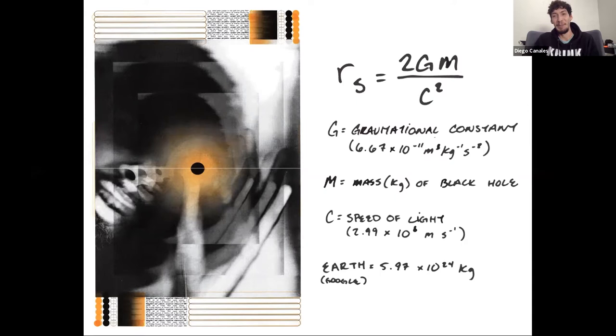I did try to still solve it, but using this equation, you can figure out if Earth was a black hole, right? You get the mass of Earth and you input it in this equation and you find out that if Earth was compressed to the size of a black hole, it would be around 17 and a half centimeters. So it would be a very small black hole. And that's a scan of me holding a black hole. It's also on a print that I made using the Risograph machine.